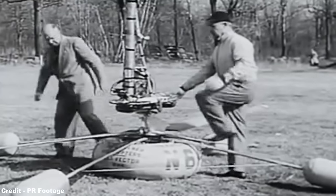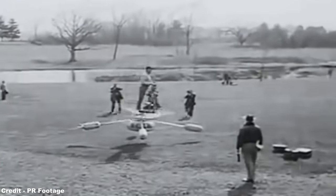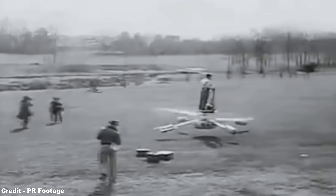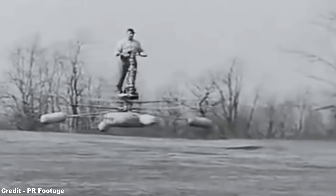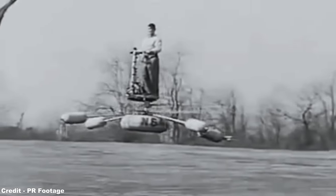The Aerocycle was a highly ambitious attempt by the American Armed Forces to develop a means of transporting infantry across the battlefield with speed, thus allowing for effective recon missions or surgical strikes on lightly defended targets, while also ensuring that troops could avoid obstacles such as minefields, rivers, and gorges.